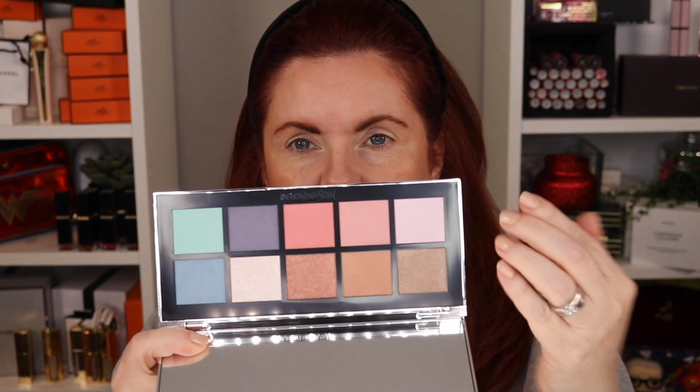Like I said, I don't think there's a graph which shows you which each shade is. I'm looking. I don't see one. Okay, so I'm gonna swatch them. This is upside down, but I'm just gonna go across like this. And we will see. They are very pigmented. I've already noticed.